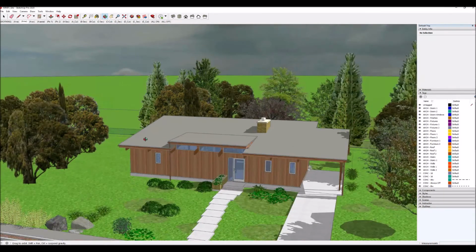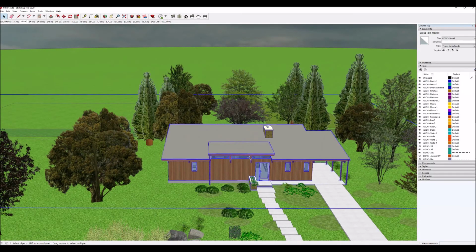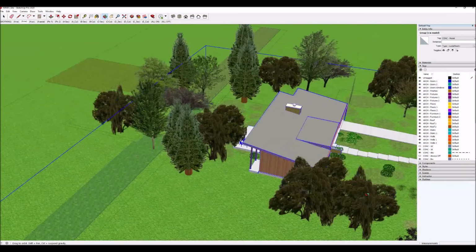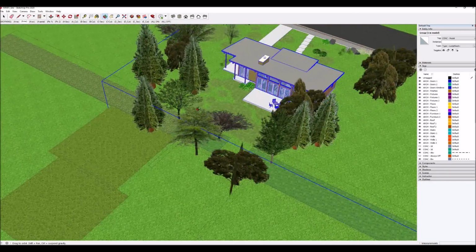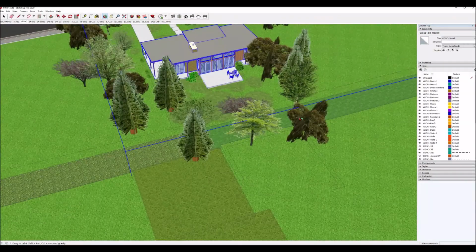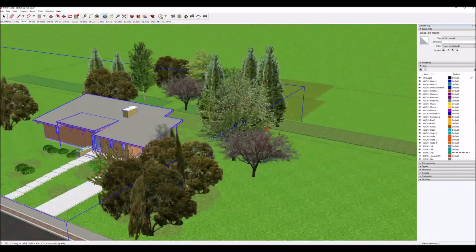This is a separate SketchUp file completely. However, the house that you see in it is imported from the other file. So this house model is identical to the one we were just looking at, and I never edit this one in my site model. If I need to make a change to the house, that happens in the house file. And what we see here is that it's just referenced into the landscape site model. So let's take a look at a couple of views.